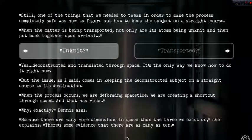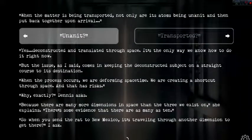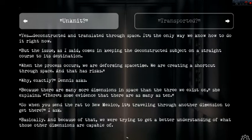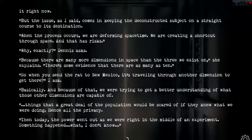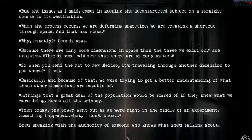What? Why exactly? Dennis asks. Because there are many more dimensions in space than the 3 we exist on, she explains. There's some evidence that there is as many as 10. So when you send the rat to New Mexico, it's traveling to another dimension to get there, I ask. Basically. And because of that, we are trying to get a better understanding of what these other dimensions are capable of. Things that a great deal of the population would have been scared of if they knew what we were doing, hence all the privacy.